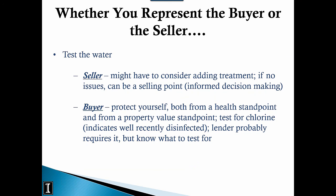And too many times we see this. I have a good friend who bought a property, and the only thing they did is sample for bacteria because that's all that was required. And so they really have no idea what their water quality is, if there's anything in it, and they're going to have to test it themselves, which they should have done when they bought the property.